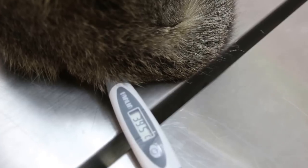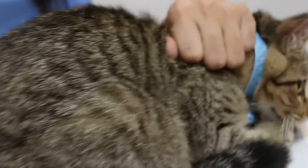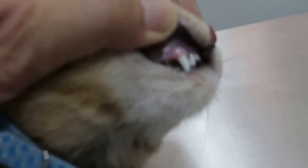It's just at the upper limit of normal. And then, of course, we check the mucous membrane, which is okay. And then also capillary refill time, less than 1 second. The gums are pale. She's 6 months old.